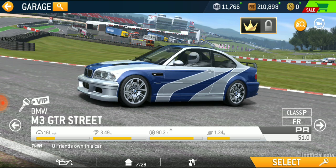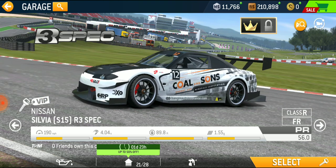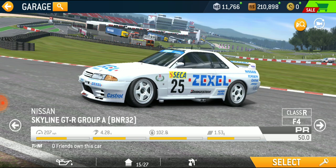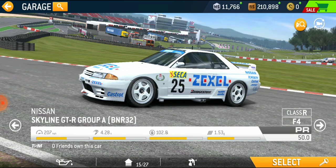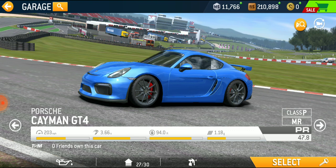Up next is my 2001 BMW M3 GTR Street. Up next is my 2000 Nissan Silvia R3 Spec. Up next is my 1990 Nissan Skyline GTR R32 Group A. Up next is my 2015 Porsche Cayman Eagle GT4.